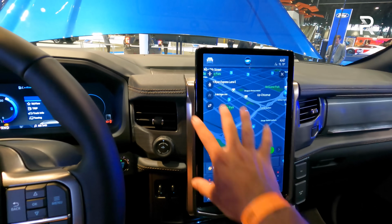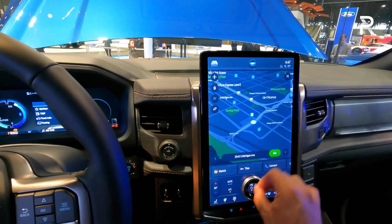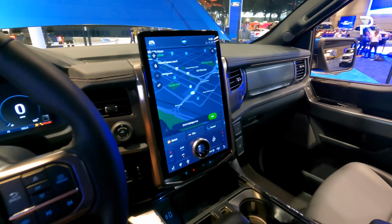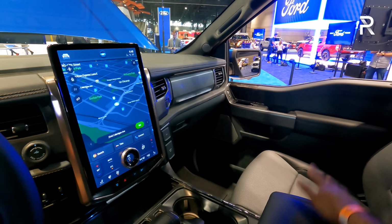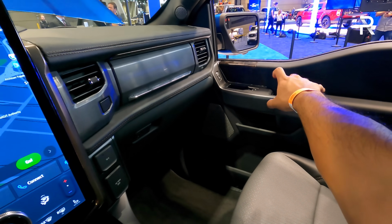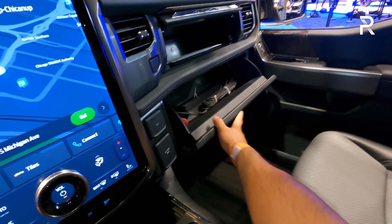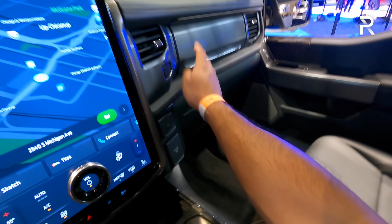Lower versions of the Lightning will have a smaller 12-inch display with Sync 4. That's the same system that you find, of course, in the regular F-150 hybrid. And just like the other F-150 models, there's a crap ton of space in here. You can see I can't even reach the other side, but I'm not a very tall person in general. There's still dual glove boxes here, so you haven't really lost any of the functionality that you expect.